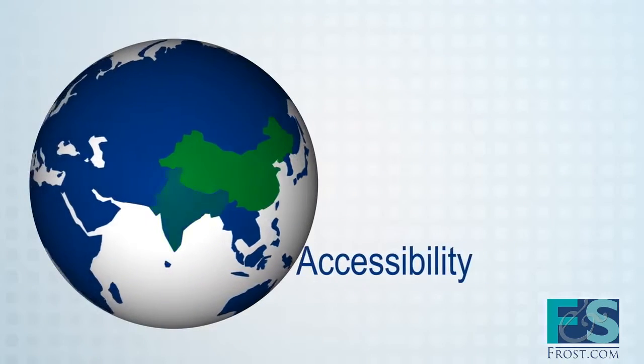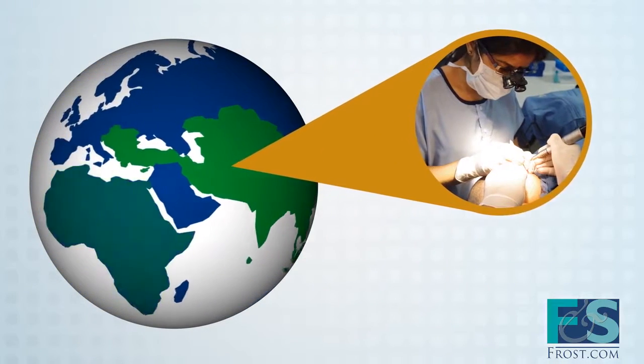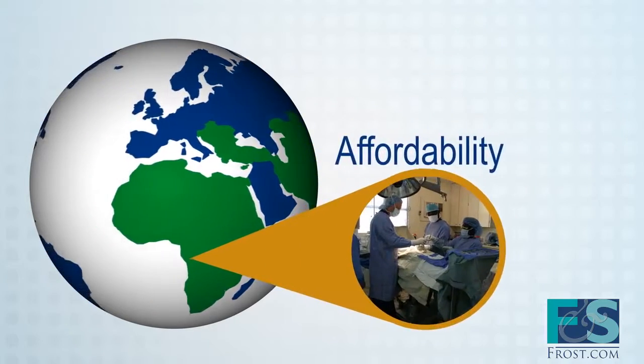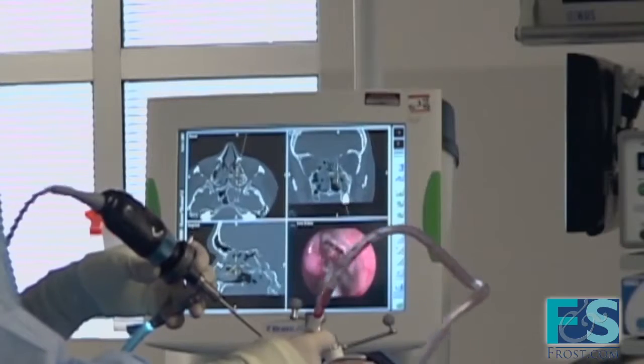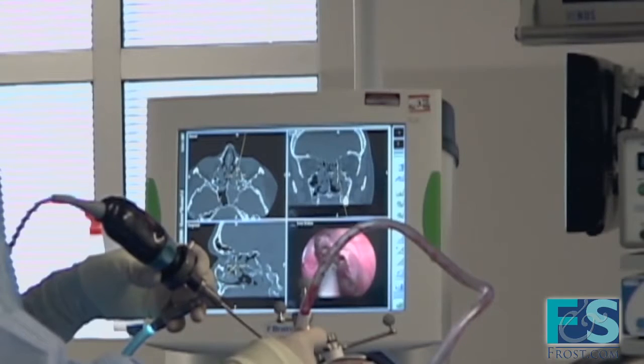Beyond disrupting the economics of endoscopy in the existing markets and expanding access to minimally invasive surgery in the emerging global markets, the profile and cost of the device make it uniquely suited for use with other minimally invasive tools that can be enhanced with added visualization.